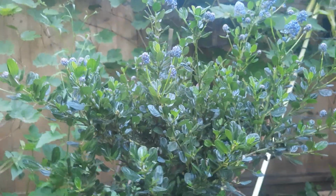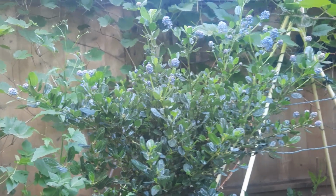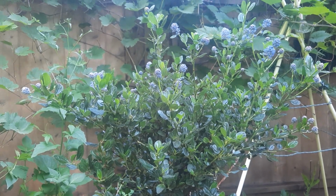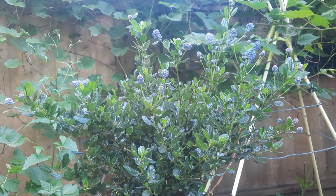I wanted to talk about California lilacs today because this is one of my absolute favorite plants. Once again, dealing with the allergies, so my apologies, you guys. This over here is California lilac, or Ceanothus thyrsiflorus. It's in the Rhamnaceae family, so it's in the buckthorn family.